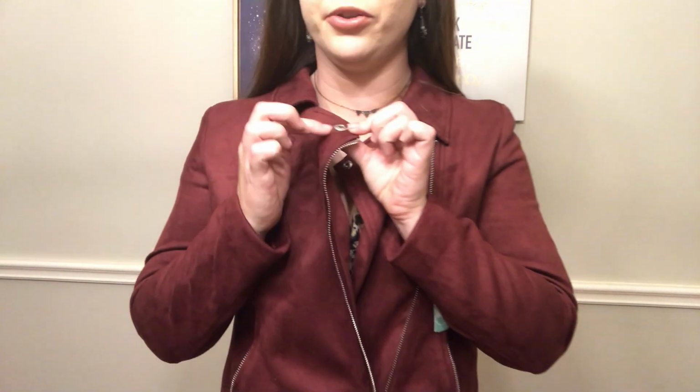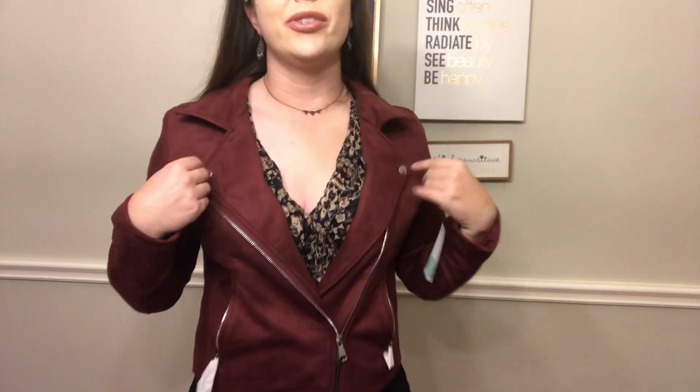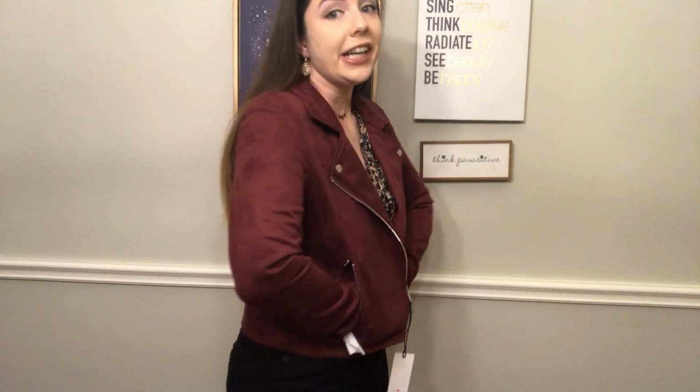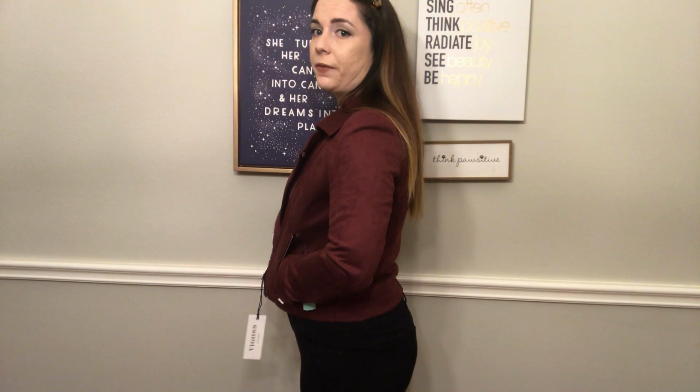But if I have it unzipped, so it's like 3/4 unzipped, and these little metal doodads kind of act as weights to keep this open, because typically this is how you wear moto jackets. It actually fits just fine, still a little tight in the shoulders. So I can't decide if this fits perfectly or if I just need to size up for the shoulders. Either way, I love this jacket. It's definitely gonna be a function of price. I've been wanting a moto jacket for literally ever.